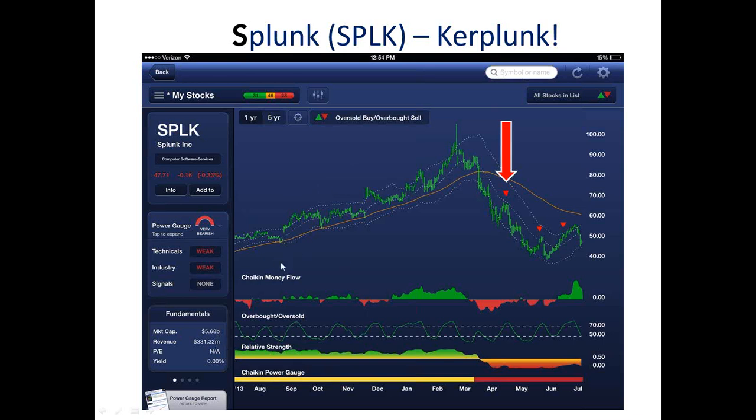In the case of Splunk, at its peak at 105, the stock was selling at 40 times revenue. It's now down in the 40s after dropping below 40. It's around the 47 area. And it's still selling today at almost 20 times revenue.